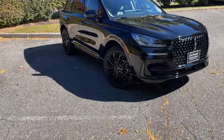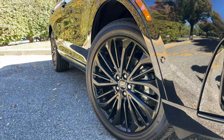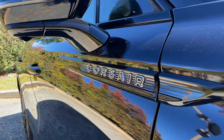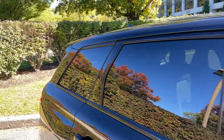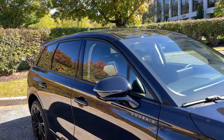So we are getting these exclusive black wheels down here, which look quite nice, and you are getting blacked out trim on the exterior, as well as black badges that typically used to be exclusive for Black Label models, which the Corsair doesn't even get, but you are getting all of that blacked out trim. Dark tinted windows as well, really get that nice sporty-ish look.